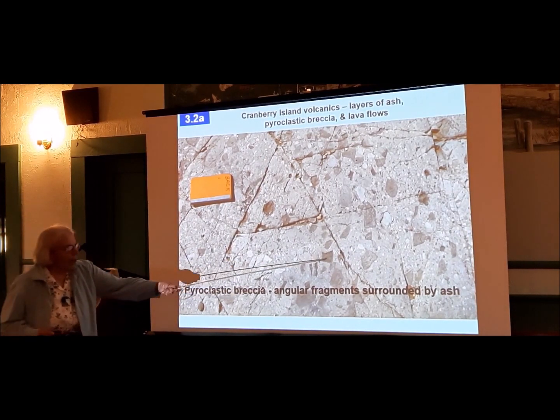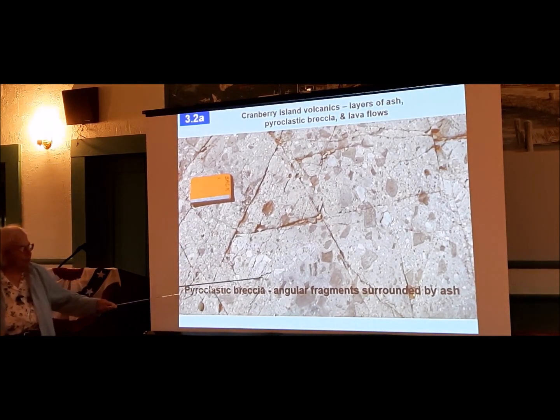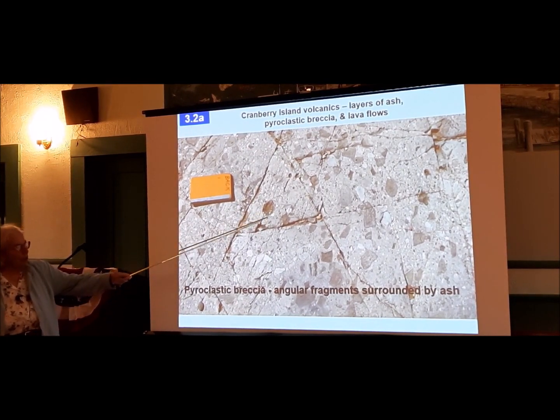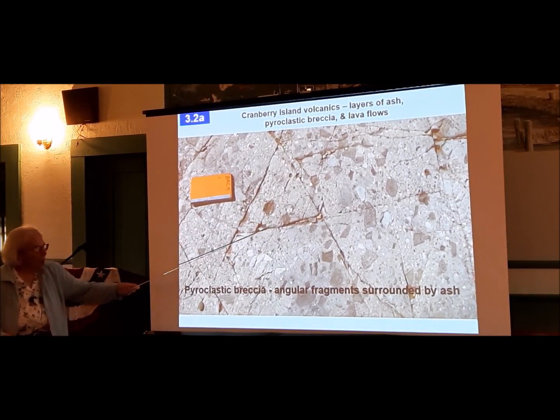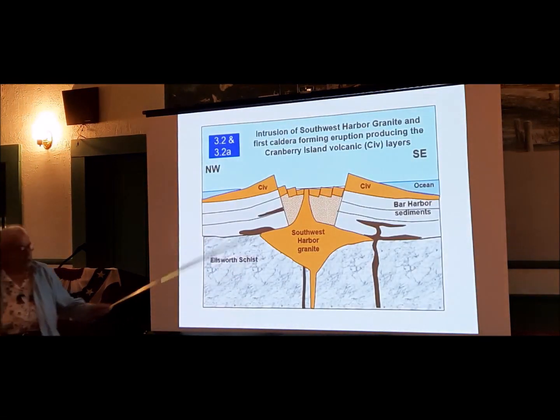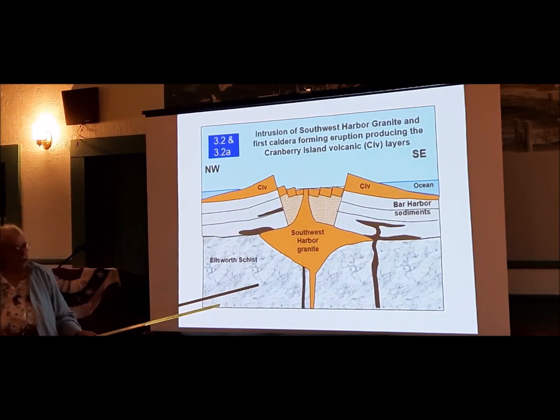These are fragments of materials that were torn up off the side of the uprising magma. It tore off pieces, it came up as an eruptive sequence, and it's surrounded by ash. And this stuff rolls down the mountainside very, very rapidly and then solidifies. So what we know now, this is a cross-section again, this is the surface, this is what's going on underneath.